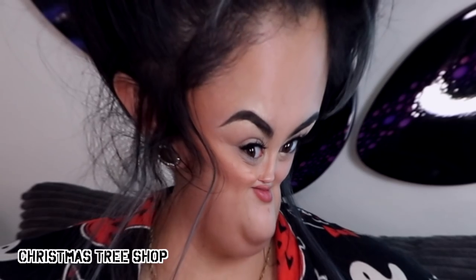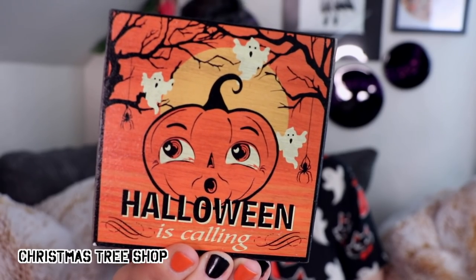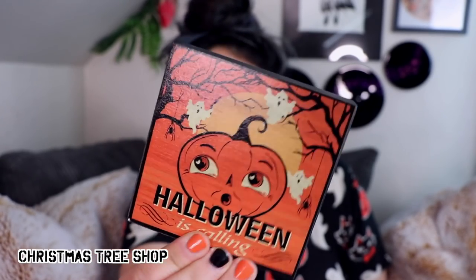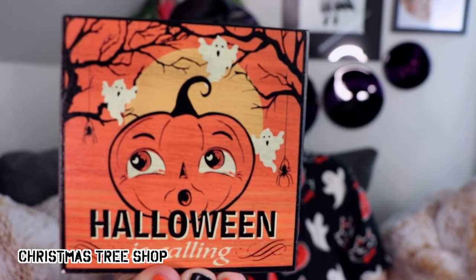Cuties! Remember these guys? One of my styles of Halloween decor is retro, creepy, possibly haunted, like the item is possibly cursed. You know what I mean? The face is a little like, the heck. That's what I feel like this pumpkin is displaying. They had these little blocks, literally just a piece of wood with little Halloween prints on them. I thought this one was really weird, really cute. It literally says Halloween is calling. This was $1.99. I love it.